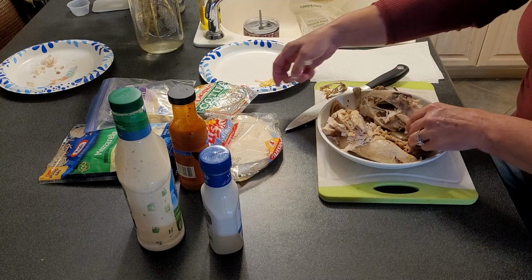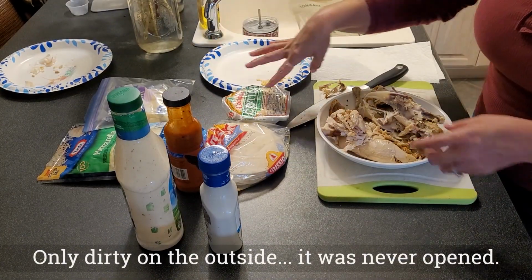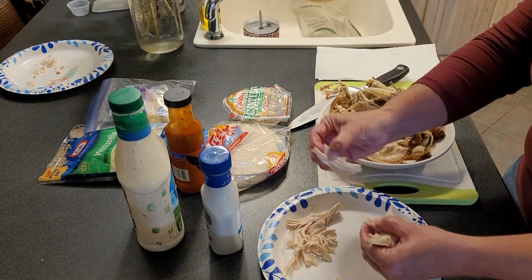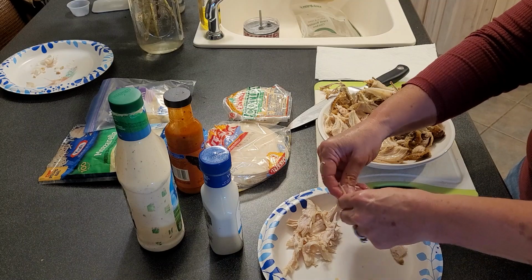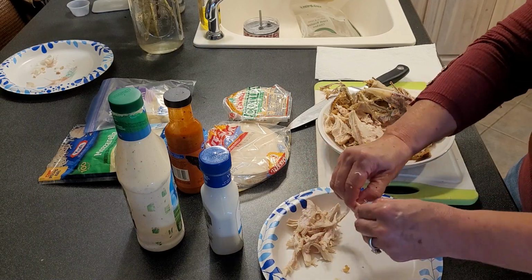Okay, oh, and that cheese. This is that cheese I got out of the fridge because it was dirty. I cut it open, and it actually tastes really good, so I think I'm going to use that for this dish. This is just going to be a super simple, easy, quick meal tonight, but I'm not spending a dime because we have everything in the refrigerator so far.